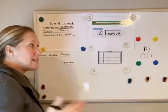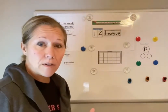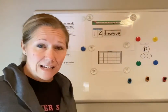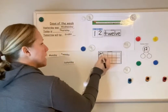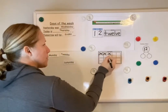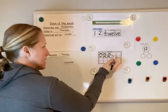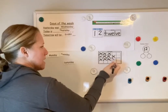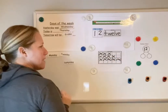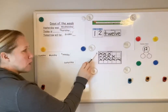Now, friends, it's time for us to put 12 marks in our 10 frame. Do you have your 10 frame? Are you ready? All right, here we go. Let's do it together. 1, 2, 3, 4, 5, 6, 7, 8, 9, 10, 11, 12. Good job.